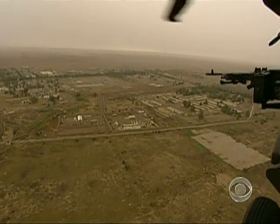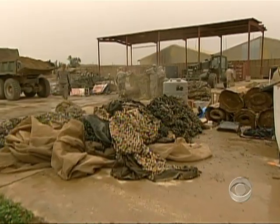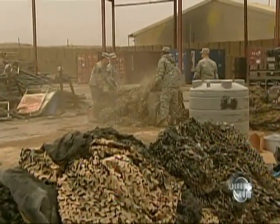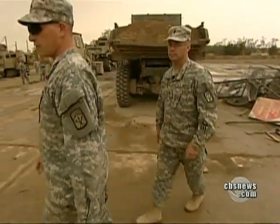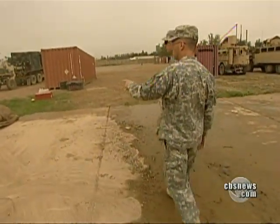Slowly, the U.S. military is erasing its presence. This base in eastern Iraq is one of the 280 due to be handed over to the Iraqi army soon. First Lieutenant Robert McGrath is doing a final check. The sniper shade, make sure that doesn't go.